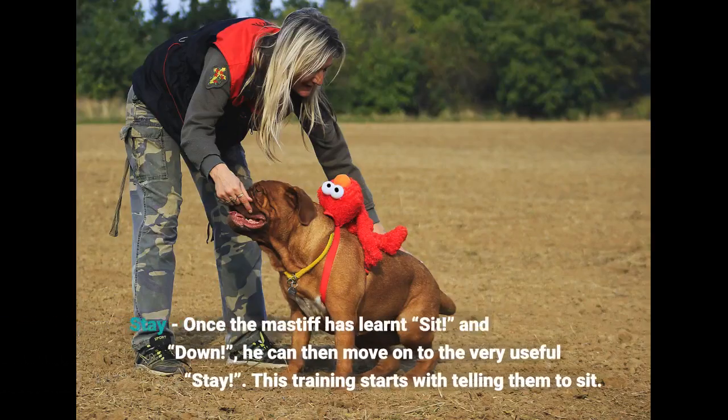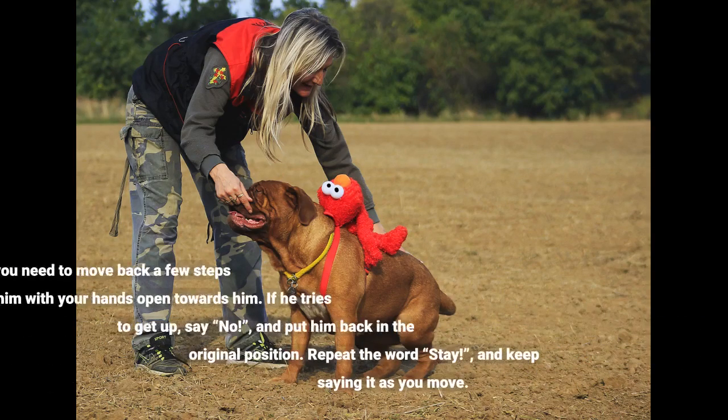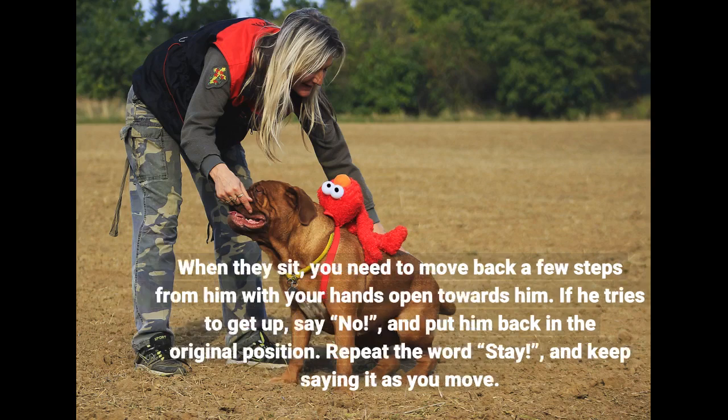Stay. Once the Mastiff has learned sit and down, he can then move on to the very useful stay. This training starts with telling them to sit. When they sit, you need to move back a few steps from him with your hands open towards him. If he tries to get up, say no, and put him back in the original position. Repeat the word stay, and keep saying it as you move.